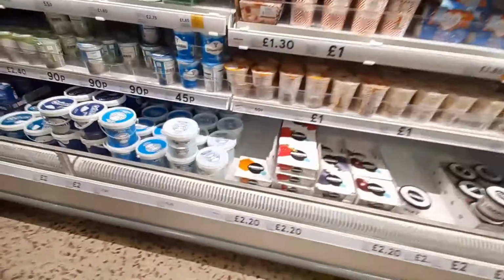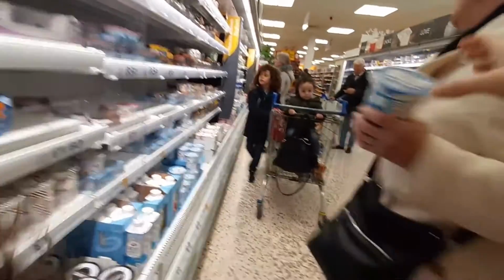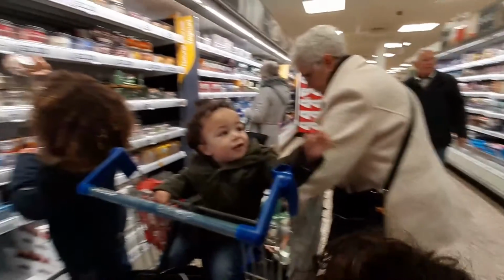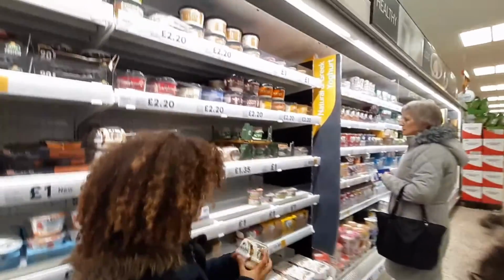Then down here is the dairy section for yogurts. We're just picking up some yogurts for my mum. So for a 500 gram low fat yogurt, it's 45p, which I would say maybe is like 60 cents or something like that. So yeah, they have all different types. You can get fruit in or plain. She's decided on plain, and they do have some vegan ones as well.